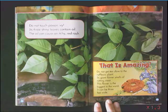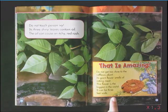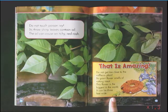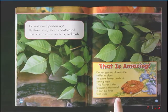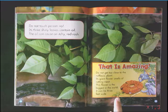So today we're going to be finishing our plant book, and we're going to be starting on page 25, and we see the fact box that we saw when we did our book preview before we started reading. It says, "That is amazing. Do not get too close to the Rafflesia plant. Its giant flower smells of rotting meat. This flower is the biggest in the world. It can be 3 feet wide."